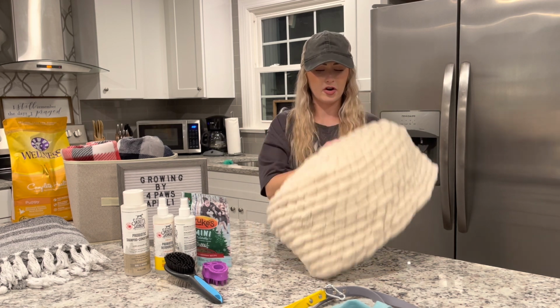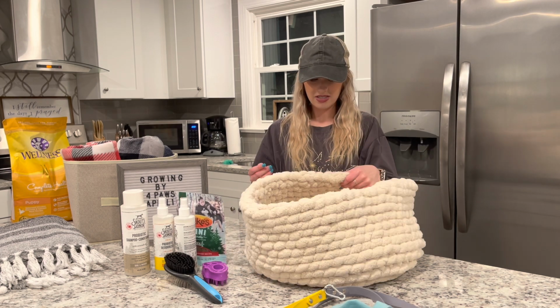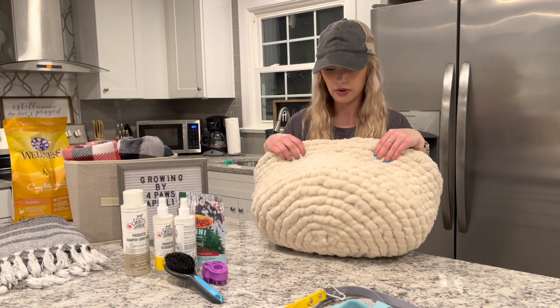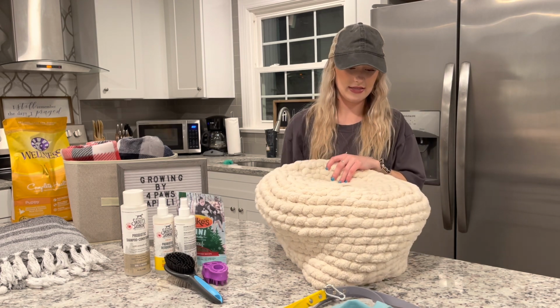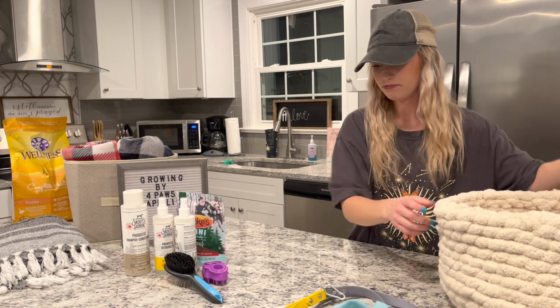I think this was around $30 or $40. Those chunky knit blankets are expensive because it's all done by hand. And this is really well stitched, really tight. I'm just so surprised by this, and I have washed it and just let it air dry, and it is still in great shape. I really hope she brings these back.